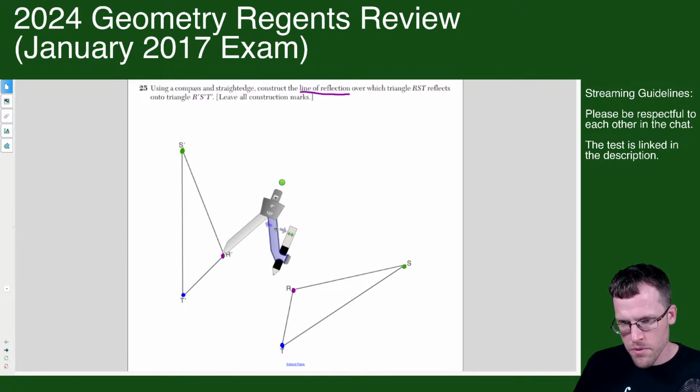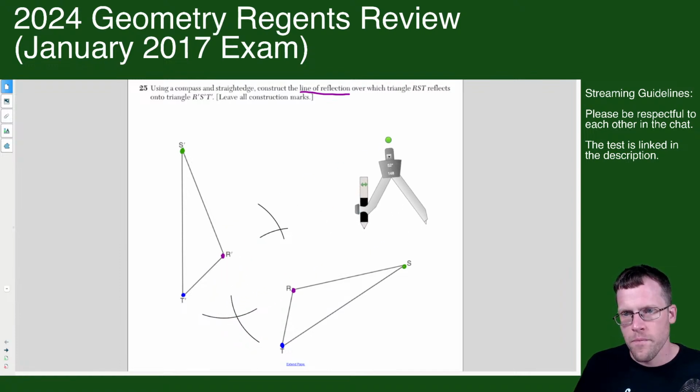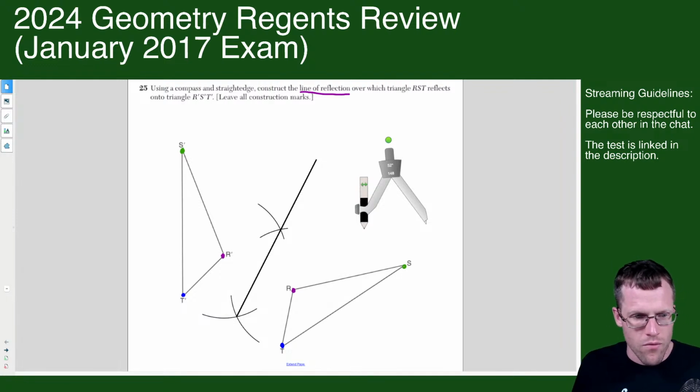So I just open the compass to more than halfway, and I want to do a perpendicular bisector. So I swing the arc above, and I go below. Okay, then I move it. I don't change the length of the compass at all. I swing it above, and I swing it below. Now I have 2 points of intersection, and all I have to do is just connect them. Okay, and that is our line of reflection.